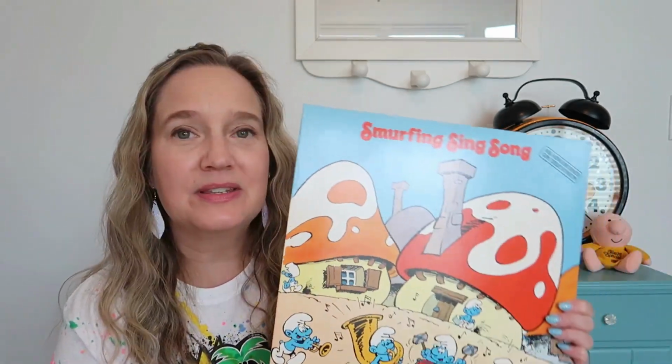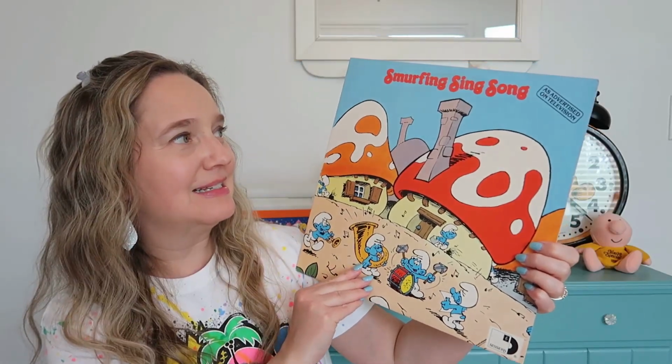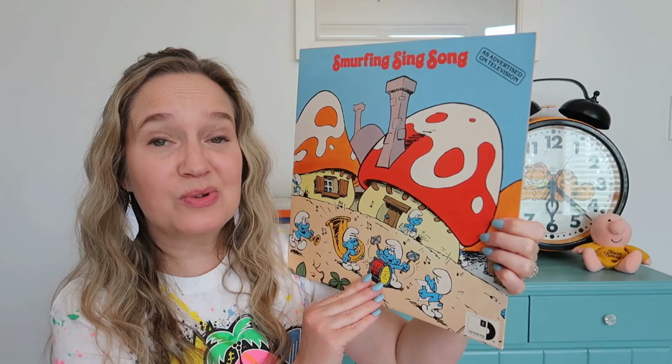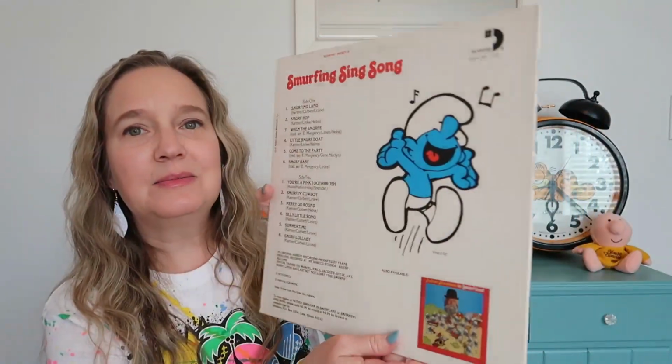And so I got several. But this one's definitely from the 80s. This is the Smurfing Sing-Song, Sing Along with the Smurfs. And I mean, how cute is that? I love the Smurfs. Of course I was gonna buy this. Okay, the rest are not from the 80s, but I have to share these because they're really cool.